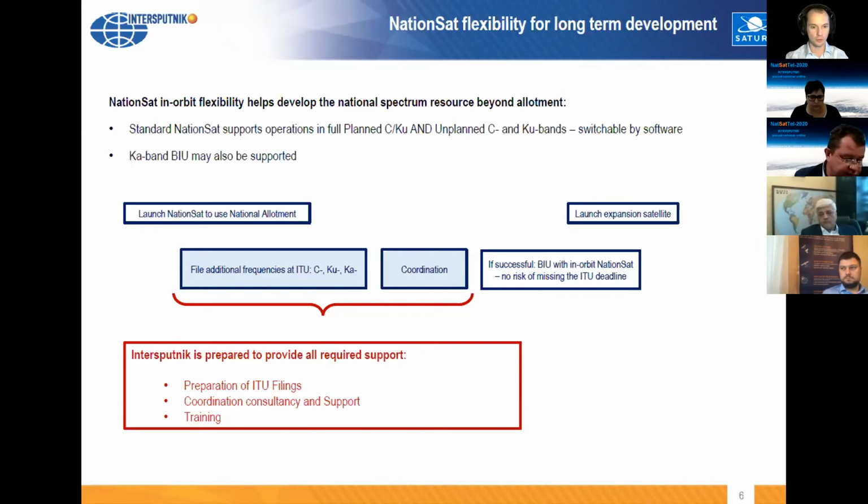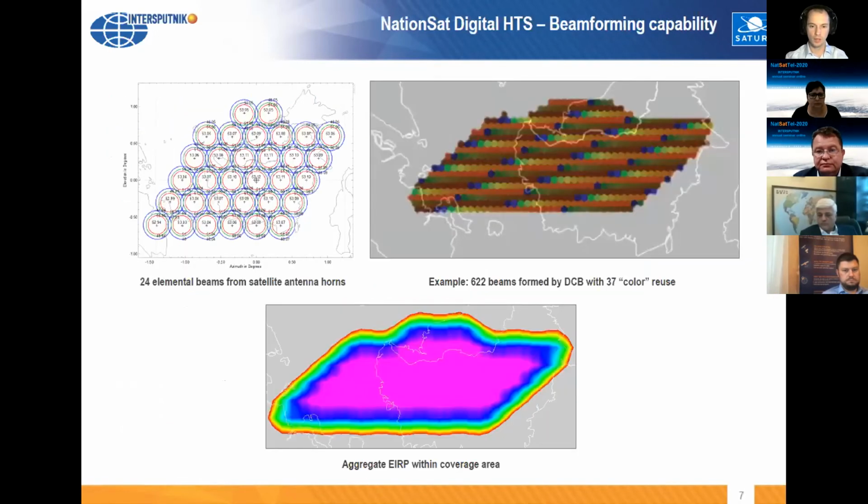spectrum resource. Intersputnik is prepared to provide all required support, prepare ITU filings, provide consultations with respect to frequency coordination, and so on. I have to point out that at this point in time, we are cooperating with the Bangladeshi National Administration. Their first national satellite uses Intersputnik spectrum resource, and we help Bangladesh in the international frequency coordination of their frequency assignments. This is an example of what we can do to help you. Next slide, please.